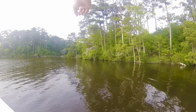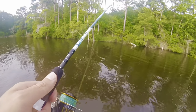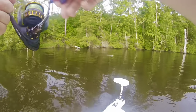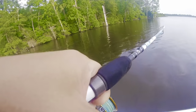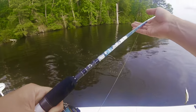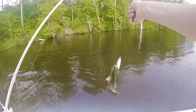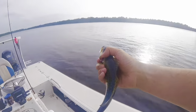All right, something definitely just struck right there, so we're gonna go back over there and investigate. Oh man! That's crazy. As soon as I went to leave, this dude took off with my lure. Another dink. Speckled trout. We'll take him. See ya.